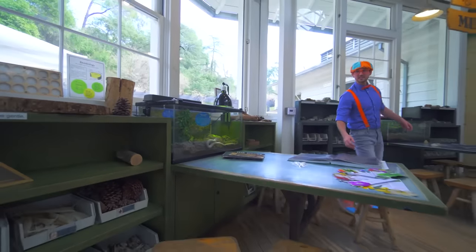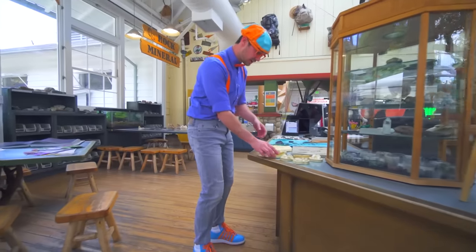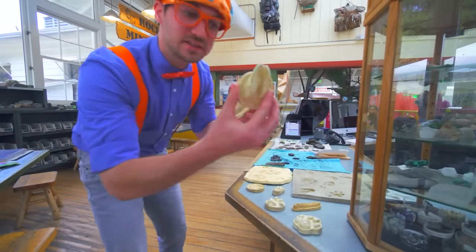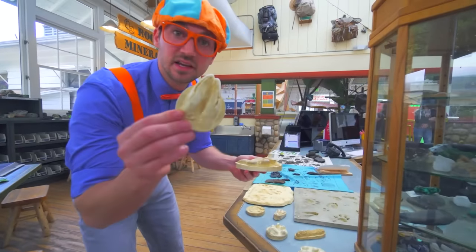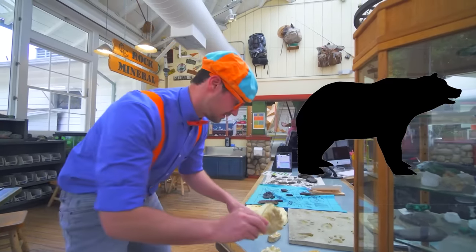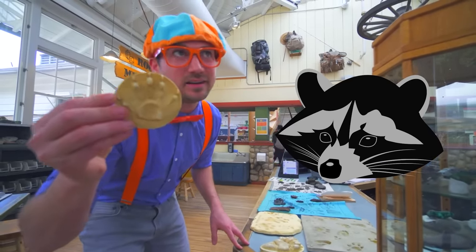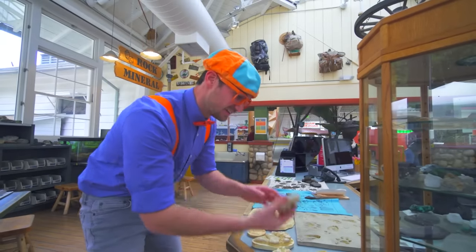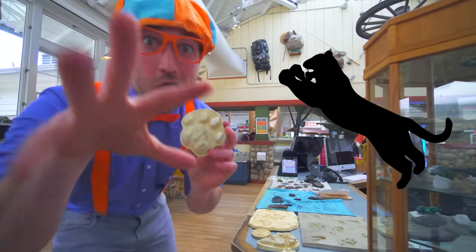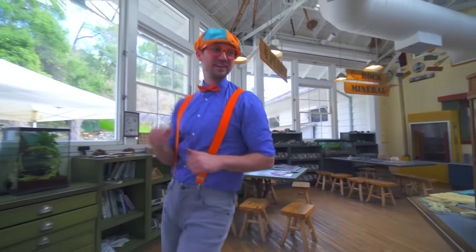Wow. Let's see what else there is. Oh, hey. Look. Ooh, some paw prints and hoof prints of some animals. Like this. This is a deer. This is a bear and a raccoon. They love to steal my lunch. Ooh, what's this? A mountain lion.